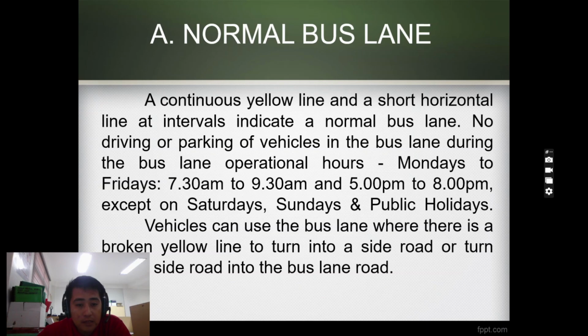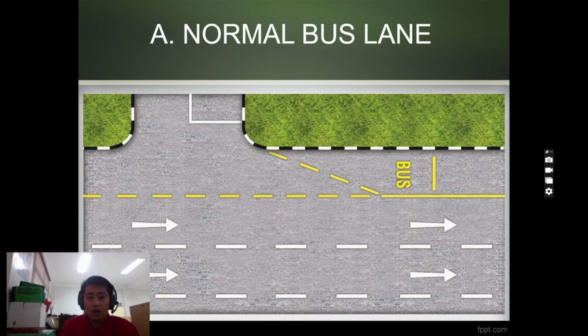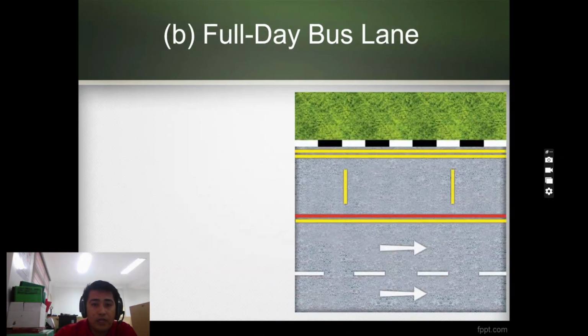To 8 p.m. except on Saturdays, Sundays and public holidays. So vehicles can use the bus lane where there is a broken yellow line to turn into a side road or turn from a side road into the bus lane road. So this is a typical example of a normal bus lane. In some areas, yung mga ganitong bus lane, merong oras. May oras.